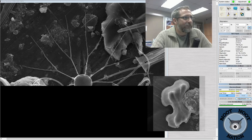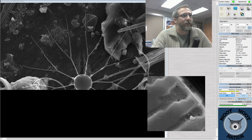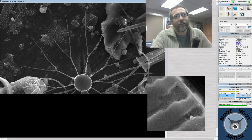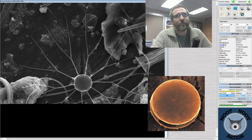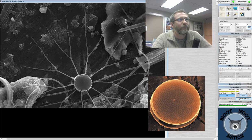27x resolution of level 4. I don't know what you're referring to, Pandemic. I guess you were looking at the magnification. We're at 2,000 times right now, something like that. 2,000 times, about double what you could see on a regular light microscope.